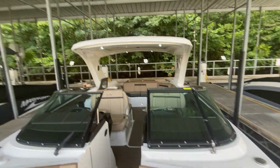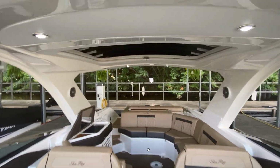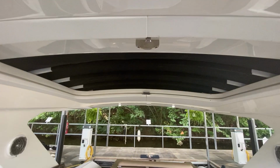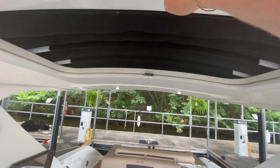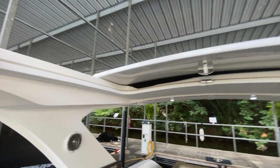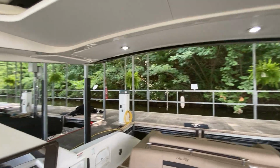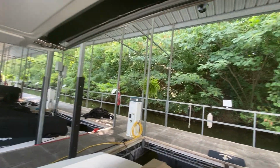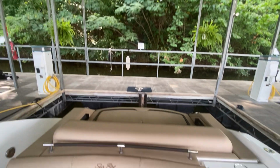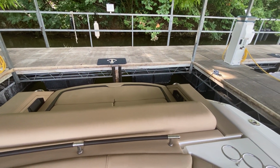Also on the 310, you have the nice hard top that has the sunroof option available in it. Here it is closed. You can just push back, and this opens up, gives you a ton of light throughout the day. It also has the extendable sunshade where this bimini will go all the way out and give you shade on top of the sun pad.